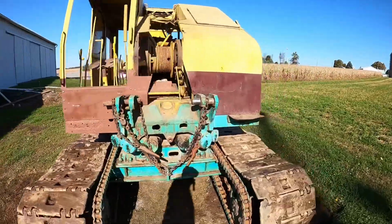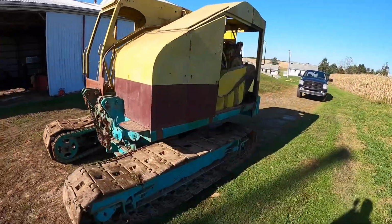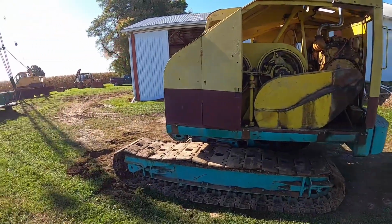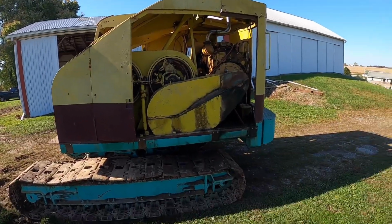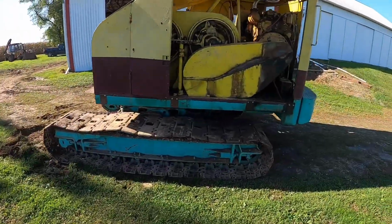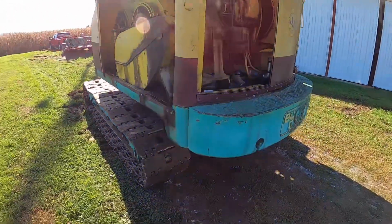Well, there she is outside in the sunlight for the first time in a long time, guys. She's looking pretty good. We actually got a lowboy truck that's supposed to be here in about 2 hours or so to load this thing. So we wanted to make sure we could get it out, make sure it moved, make sure we didn't have any major issues whenever he showed up. It's gonna be a little bit of a battle getting it on there. The steering's not quite working right, but I think we can get her pulled off, hopefully.